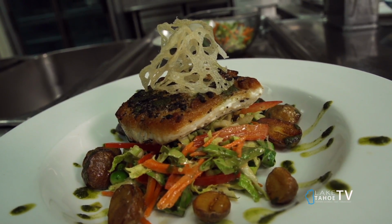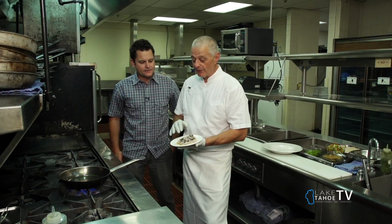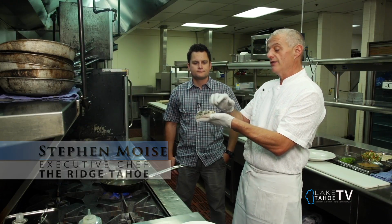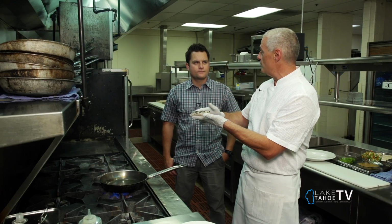Well, we're gonna do a pan-seared Alaskan halibut with an Asian slaw and a little basil oil. So we got some fresh halibut. It's been marinated for 24 hours with our own herb oil. We're just gonna get a beautiful crust and then finish it in the oven. That allows this piece to be really nice and juicy in the middle without being dry on one side.